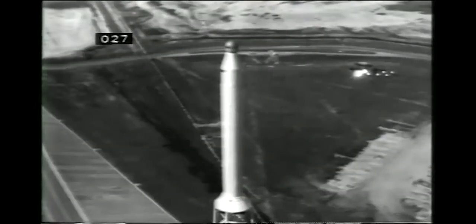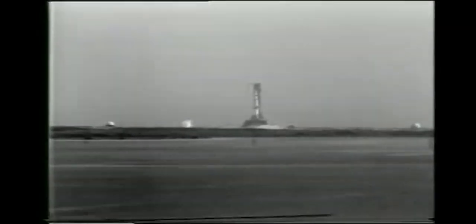We passed the 50-second mark. Power transfer is complete. We're on internal power with the launch vehicle at this time. 40 seconds away from the Apollo 11 liftoff. All the second stage tanks now pressurized. 35 seconds and counting. We are still go with Apollo 11. 30 seconds and counting. Astronauts report it feels good. T-minus 25 seconds. 20 seconds and counting.